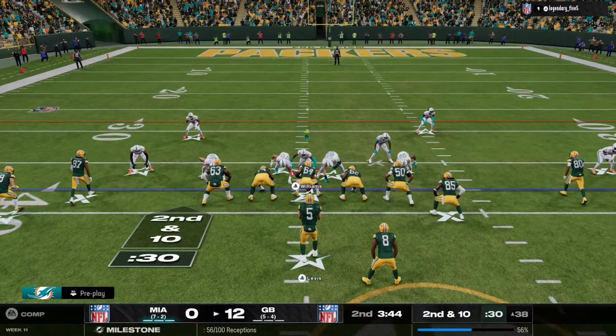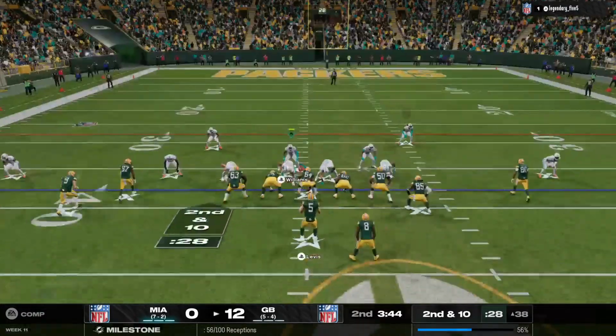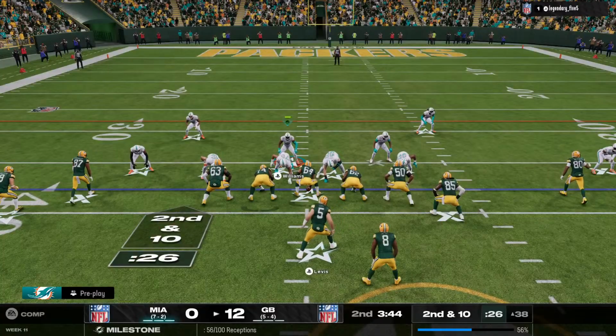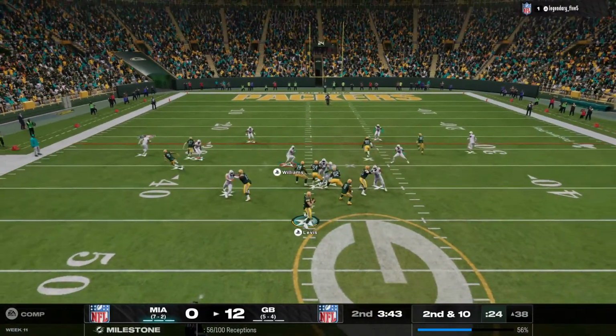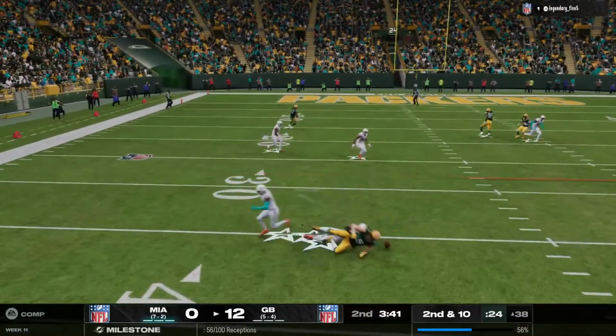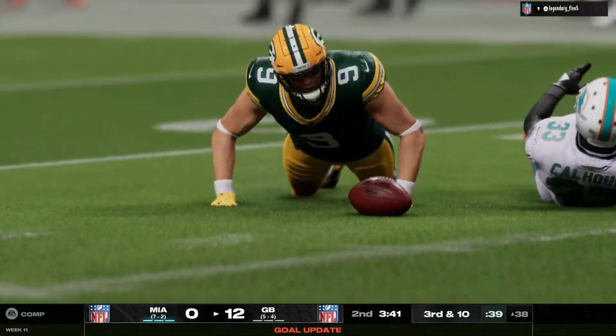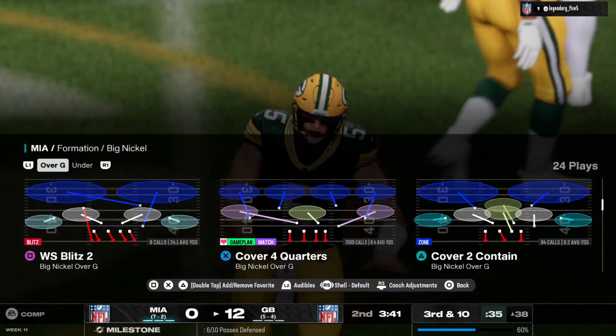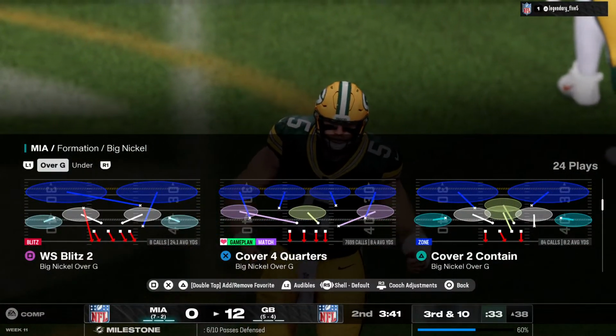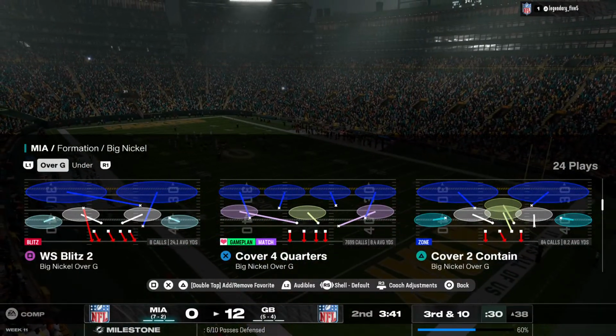Working from the gun. Here's Levis. And this throw incomplete. And the defender all over him that time, and it's going to lead to 3rd down. The turnover put him in great field position. They don't want to squander it with 3rd down coming up.